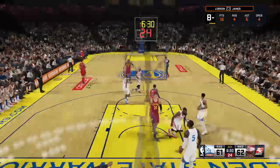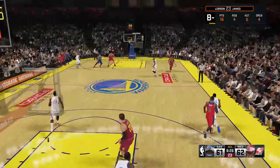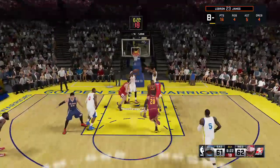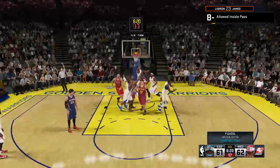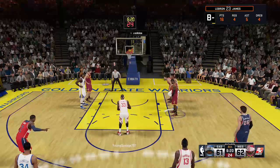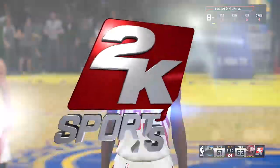Gasol wide open. He fires. Knocks down the 3 ball. Wow, what a big three-pointer, and if he's got his shooting stroke going, he could be the closer for them in this game. Yeah, the referee's all over that one. No doubt about it. Clearly a foul. Nothing to argue about there.